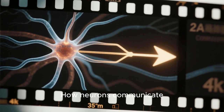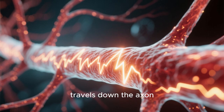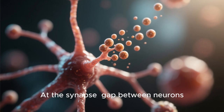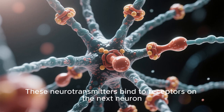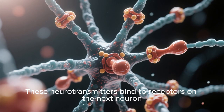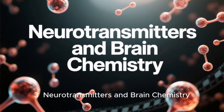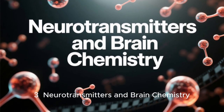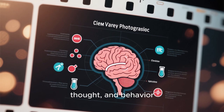How neurons communicate. An electrical impulse, the action potential, travels down the axon. At the synapse, the gap between neurons, neurotransmitters, chemical messengers, are released. These neurotransmitters bind to receptors on the next neuron, continuing the signal. 3. Neurotransmitters and brain chemistry. Different chemicals influence mood, thought, and behavior.